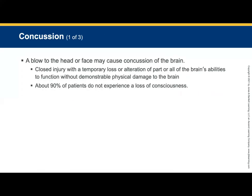All right, so if you get hit in the head, to the front or the back, that's going to be classified as a mild TBI. So it's a closed injury with a temporary loss of some or all of the brain's ability to function without demonstrating physical damage. Whew, that was a lot. Approximately 90% of patients who sustain a concussion do not experience a loss of consciousness.